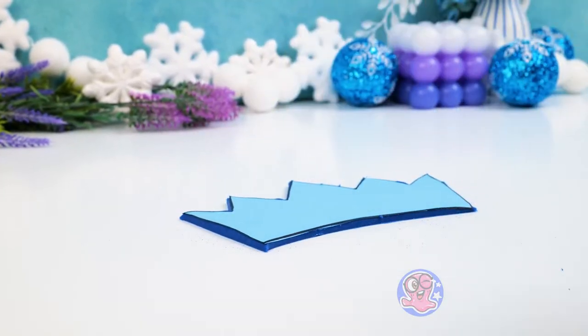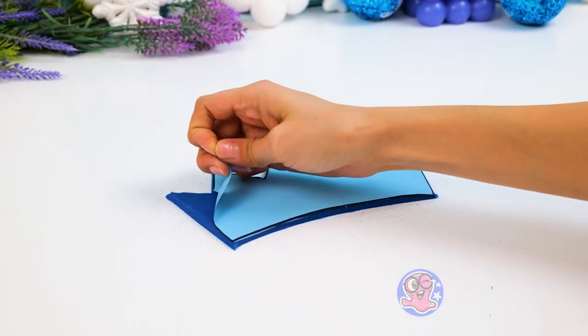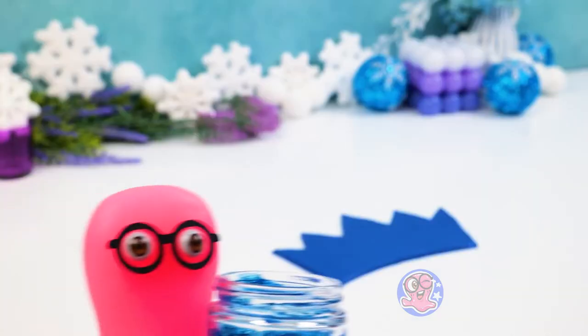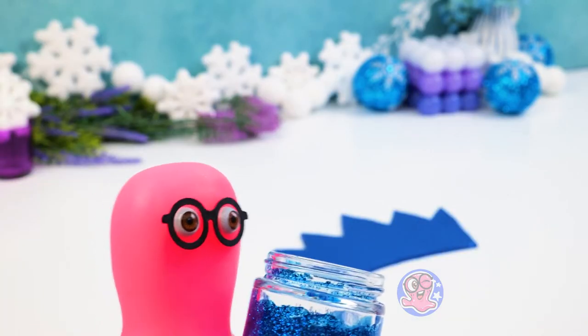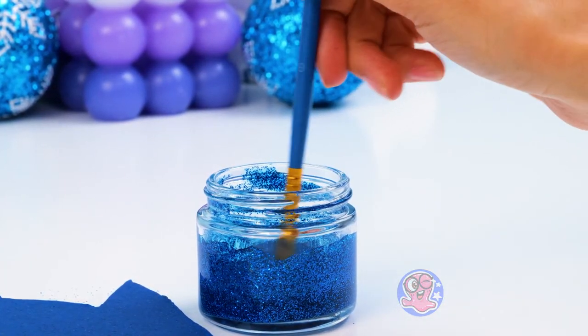And the last piece. Now let's remove the pattern. Here we go. Whoops. Oh, thanks for helping me, Sue. I really need to make it up to Elsa. No problem. Let's make the crown sparkle.